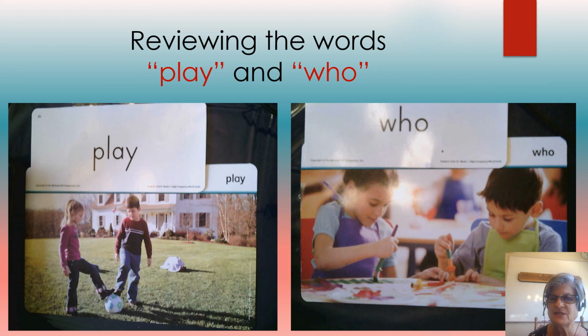Now let's go to the next picture. And on that picture, you see another word card on the top with different letters. Now this time we're going to point to each letter. We're going to say the name of the letter and then we're going to say the word. Now this is a harder word. This is the word who, because you do not hear every letter in this word also. You don't hear the W really, do you? Who sounds like it should begin with an H, but begins with a W.